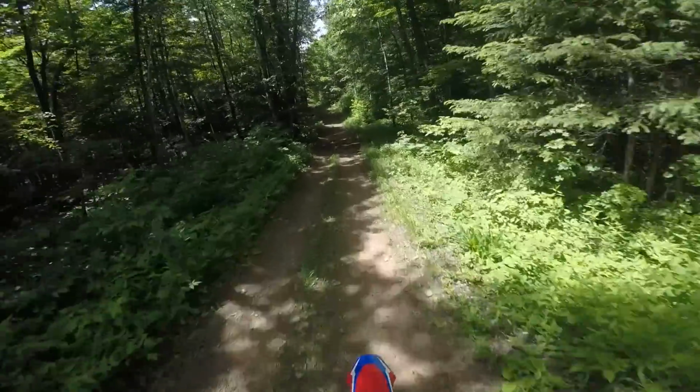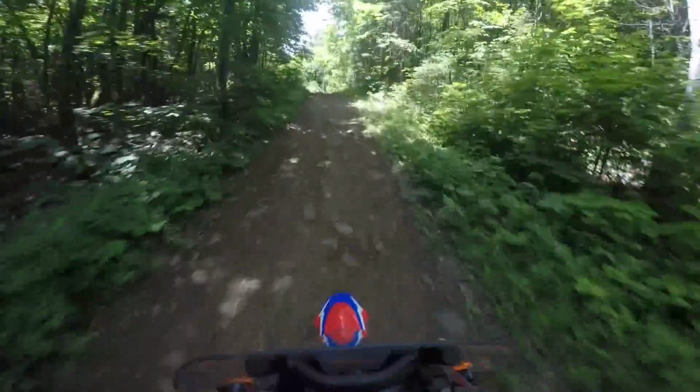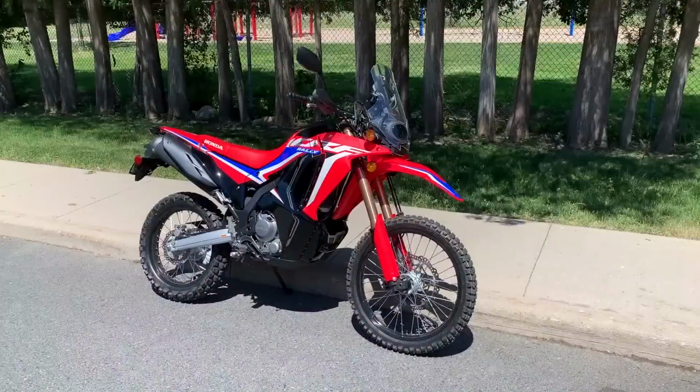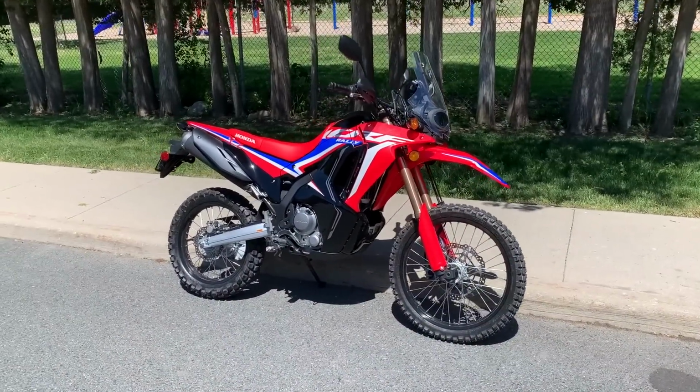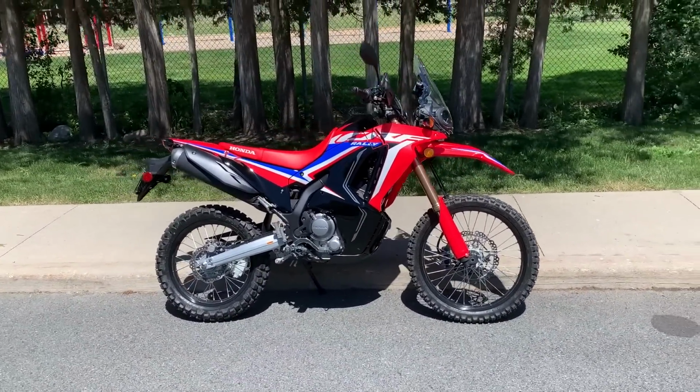You can't update those bikes because they're already not meeting emissions regulations, and even in places where they are still available, they're grandfathered in, but not allowed to be changed. What about my wife's CRF 300L Rally that I'm riding in this video? It's close but needs more horsepower and better suspension.